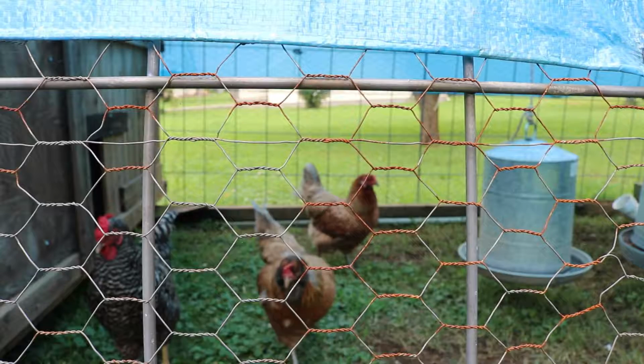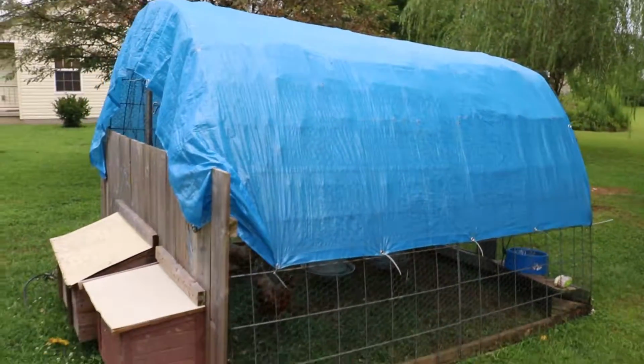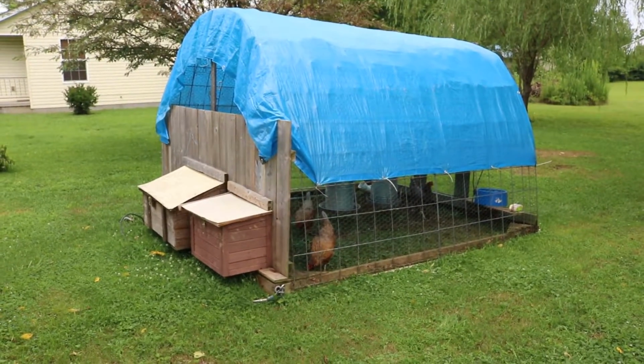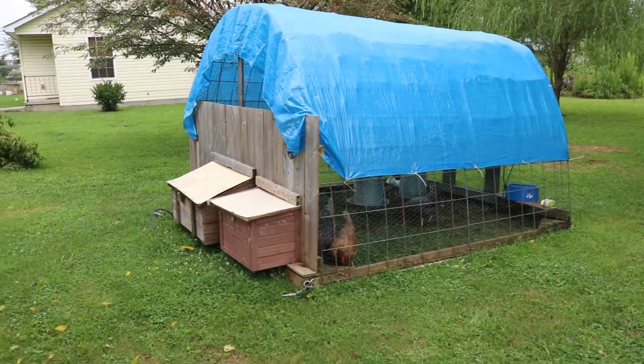But anyway, that's our chicken tractor. I'll back out one more time, give you a better view of the whole thing from a different angle, so you can see the whole length of it. The entire thing is only about 8 feet wide and about 9 or 10 feet long. So it's not real big.